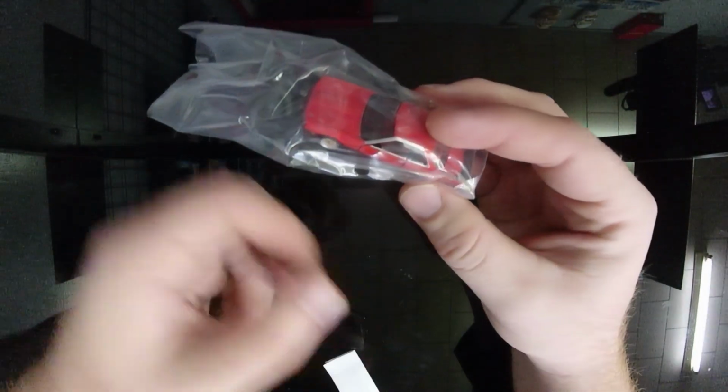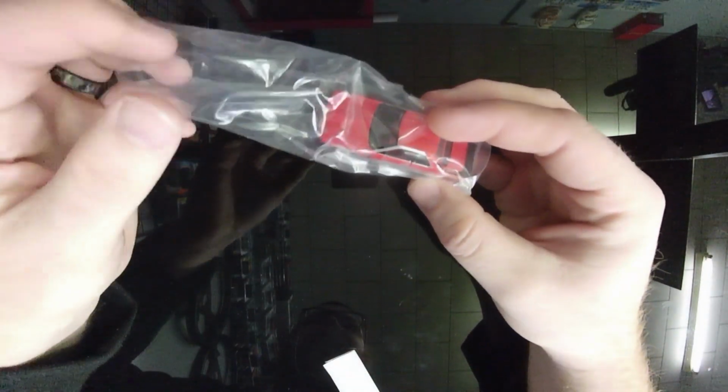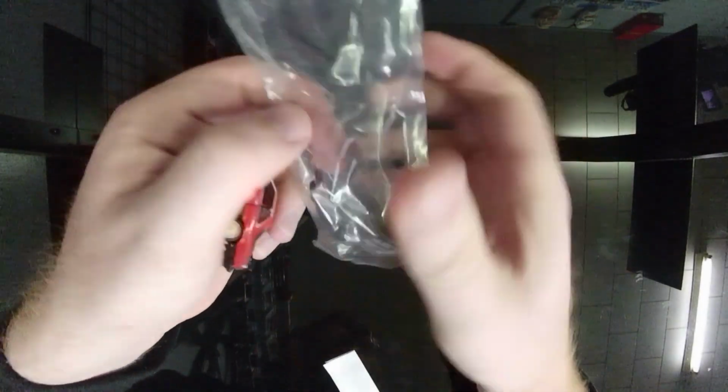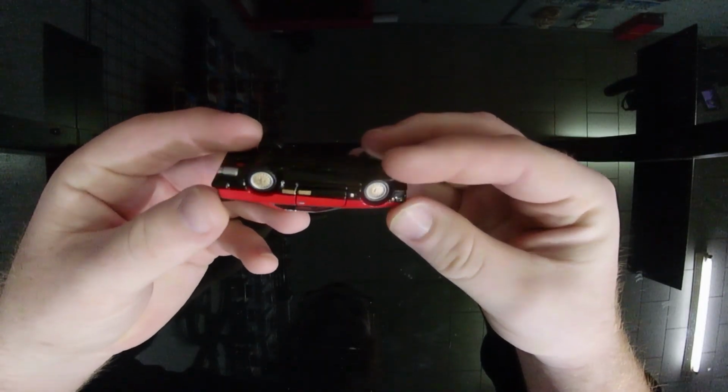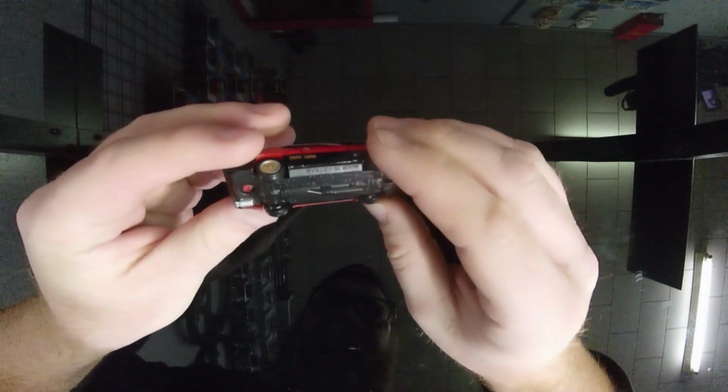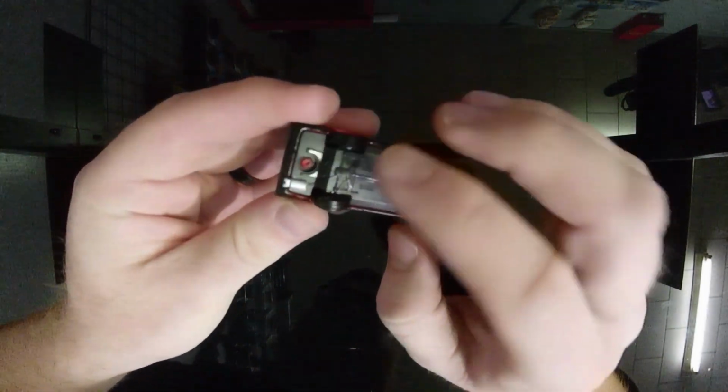As usual, it comes with this plastic bag inside of the box. I do always keep these plastic bags, as you know by now. Wow, this thing is really awesome. Definitely worth $9, but what's this right here?